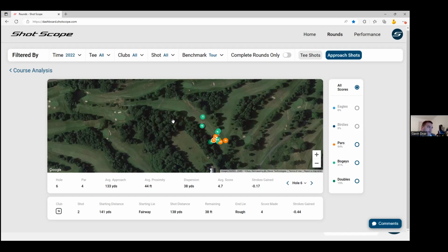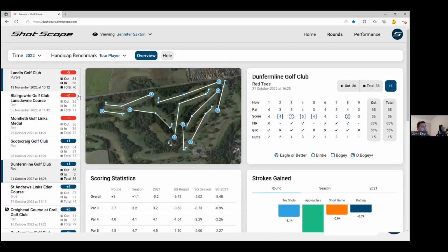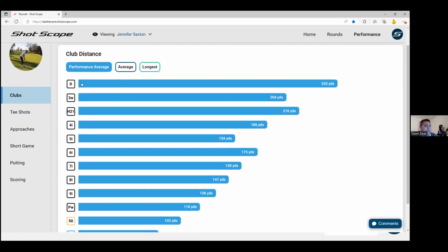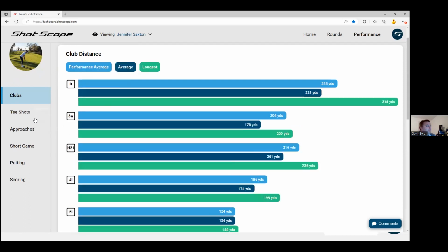that I really think it covers most golfers. Cool, thanks. Within this as well, obviously I'm in Jen's account, I can also go into her performance. So what we have is a performance average distance, which takes outliers out. It takes a lot of bad shots out of it, it takes a lot of good shots out of it, to give you what we would consider a good swing and a good strike distance. Not meant to be a TrackMan to compare against. It's more to give the golfer an indication of how far they should hit the ball with a good shot. We also just show straight average and longest.